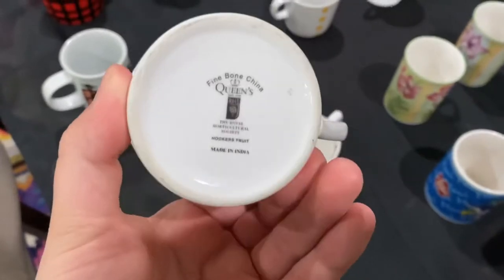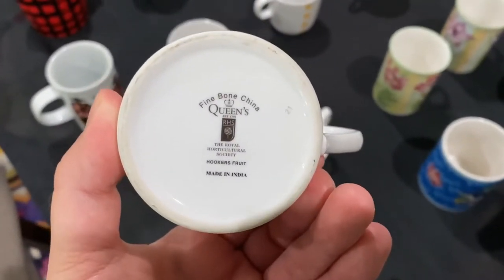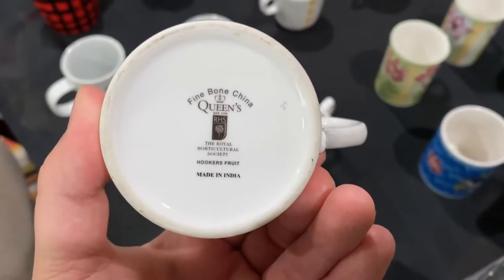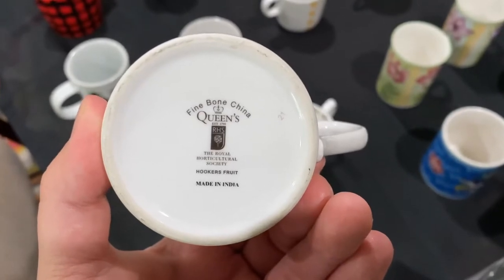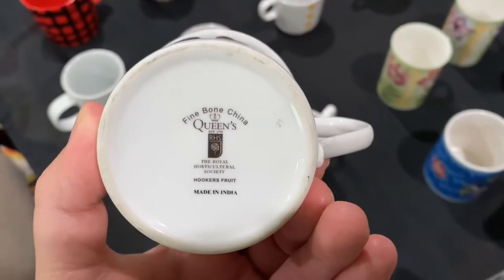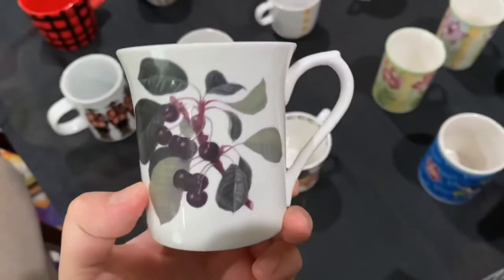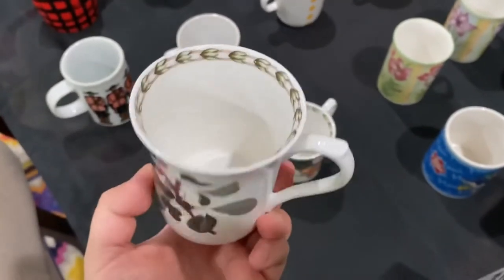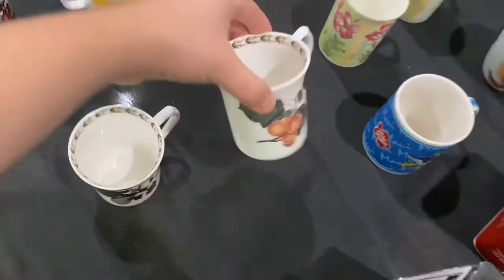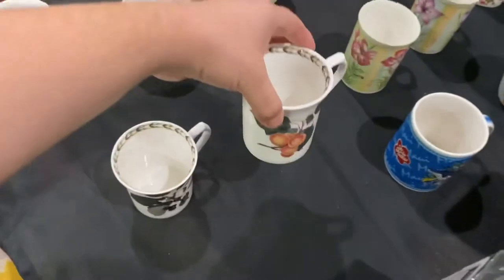Now, these, I already have similar ones. It is from the company Queens, and I've had lots of Queens mugs, but this one is Hooker's Fruit. Yes, you heard me correct. The Royal Horticulture Society, made in India. It's kind of weird. Fine bone china, and it's made in India, but it's in the style of English mugs. Oh, you see some dog hair. It's probably from Peter Henry. But yeah, I can pair these with the other ones I already have for 65 cents.